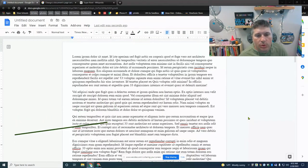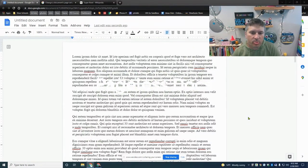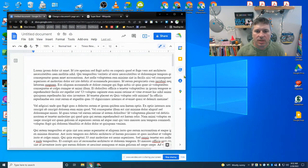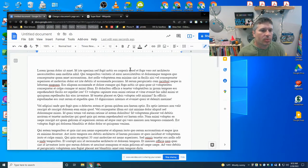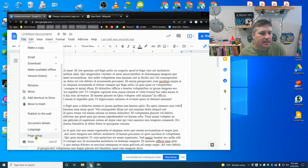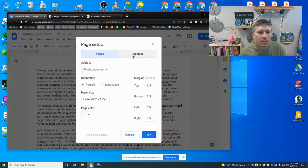All right, this is a new Google feature that they just added to Google Docs. It's called Pageless Text. You can see on the screen right here, we have a normal page that, when we resize the browser, does not do anything to the text. It cuts it off. So we have to make sure that the browser is big enough to display the whole page. Okay. The Pageless format is underneath the Page Setup settings in the File menu, and you click on Pageless.